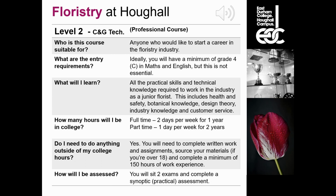You also need to source your materials. So flowers, foliages, again, we will help you in terms of letting you know where's good to get the materials from. But this is only if you're over 18. So if you're under 18, we do provide you with the materials. You also, as part of the level 2 professional course, need to complete a minimum of 150 hours of work experience. This is a really vital part of the course.